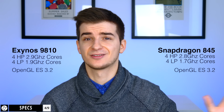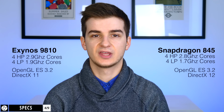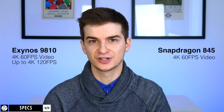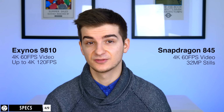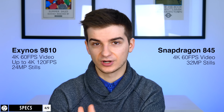Other than that, both support OpenGL ES 3.2. The Snapdragon 845, by the way, actually supports DirectX 12 versus DirectX 11. Then both support 4K video at 60 frames per second, but then the Exynos 9810 actually supports 4K video in up to 120 frames per second. But other than that, the Snapdragon 845 can take stills in up to 32 megapixels versus 24 megapixels on the Exynos 9810. So overall, they're pretty similar. But if you take a look at what's actually the biggest advantage of the Exynos or the Snapdragon over the other model, well, in the Exynos case, aside from performance, it's also 4K video at 120 frames per second. So it seems that the international version of the S9 would support 4K video in up to 120 frames per second, while the US variants would be limited to 4K 60.